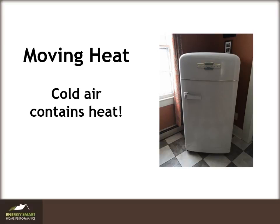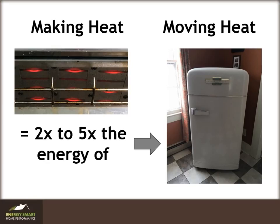And this seems strange, but your refrigerator in your house is doing that same thing every day. Is it cold inside the fridge? Is it putting off heat? It's the same thing. So there is heat in cold air. It's less as you get lower, but it's still there. And the difference between these is if you are going to make heat with resistance electric versus a heat pump, you're going to use between 2 and 5 times more energy to accomplish the same task. So if we're trying to not make any more electricity than we have to, we definitely want to be talking about moving heat.